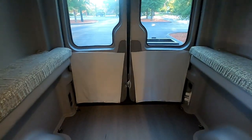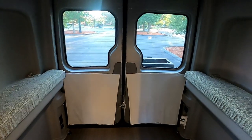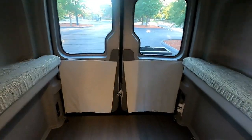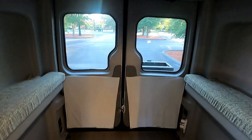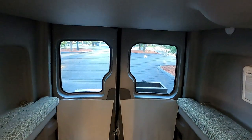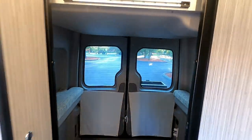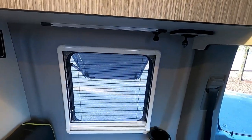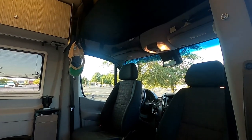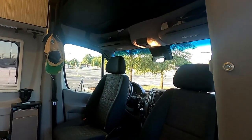On the back doors inside the garage, we've got the sun screens. These are basically our window blinds that hang down from the bottom, and we just leave them hanging there so they're out of the way. Then we fold them up and connect them to the snaps at the top, and that gives us complete privacy from those two windows in the back. All of these other windows have the privacy blinds that you can pull up. We black out the front windows with the sun blinds that came with the vehicle.